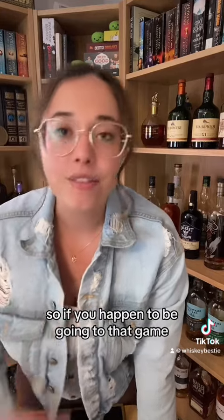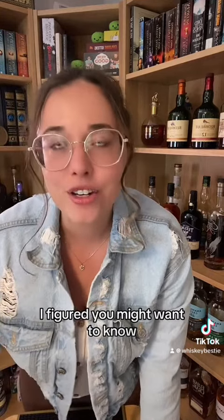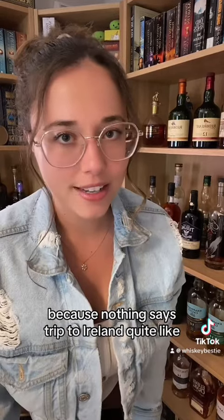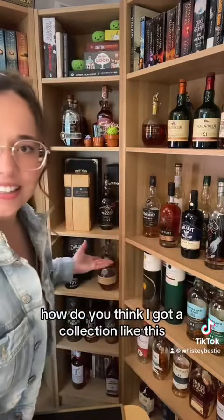It's about 2 weeks until Georgia Tech and Florida State get out here in Ireland. So if you happen to be going to that game, I figured you might want to know what types of whiskeys you can get in the airport. Because nothing says trip to Ireland quite like bringing home a bunch of whiskey out of the duty-free. At least that's what I do.